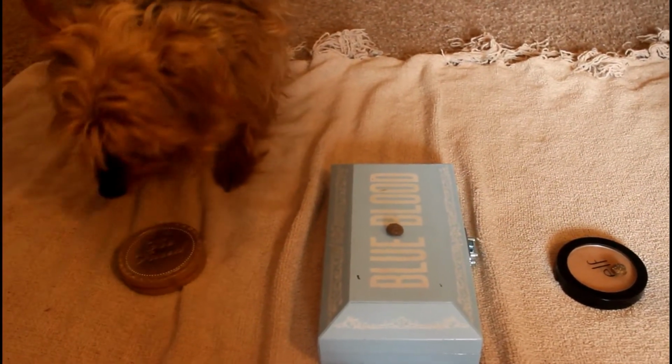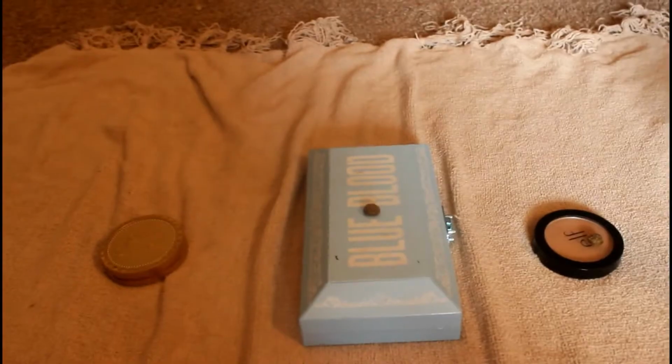Yeah, which one do you want? Oh, we went with the darkest one. Okay, so for bronzer, Sophie chose Too Faced. I think this is Sun Bunny. It is really, really dark, so we're going to be pretty tan with that one.